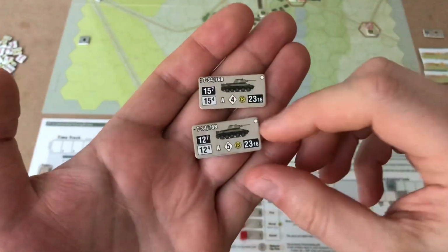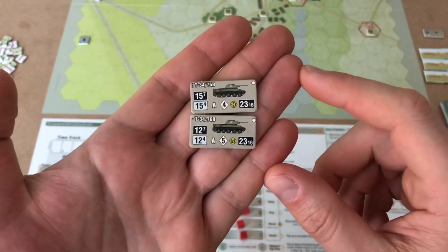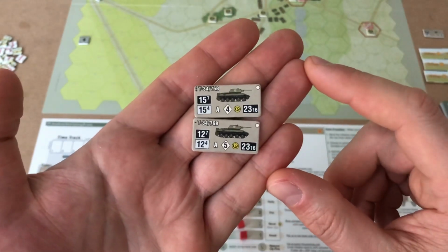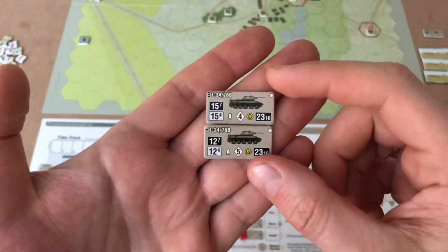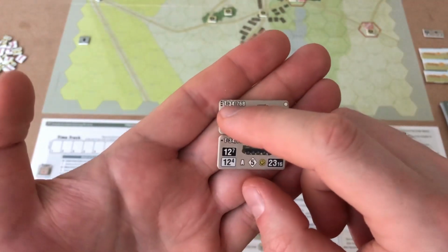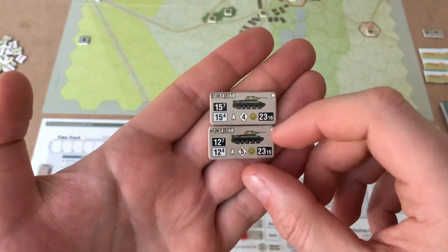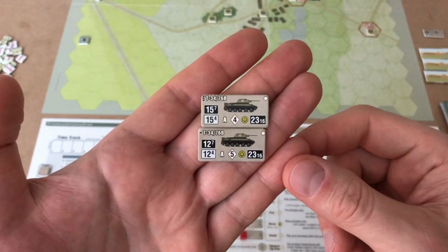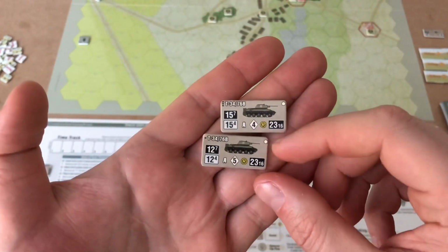First of all, we receive vehicles, which are bigger, longer counters, which at most times occupy all the hex they are placed into. Those vehicles can be of two different sizes. We can receive platoons and squads.